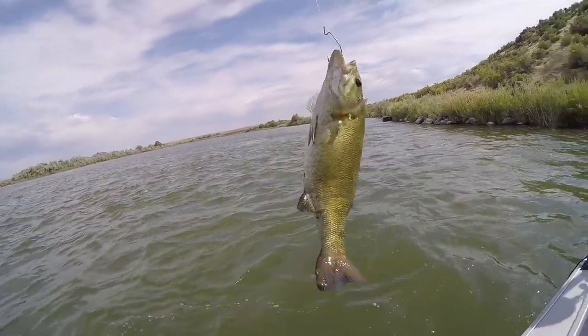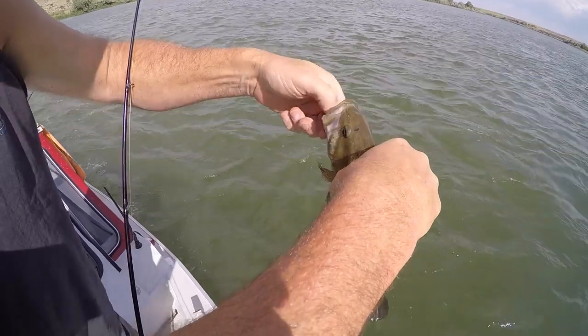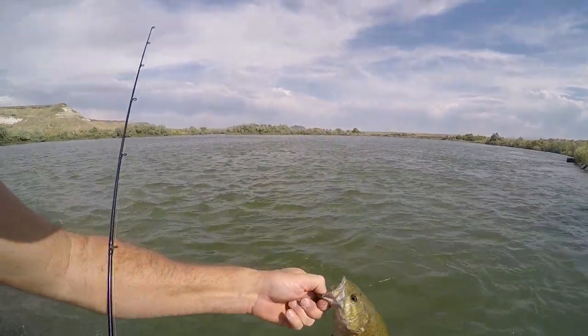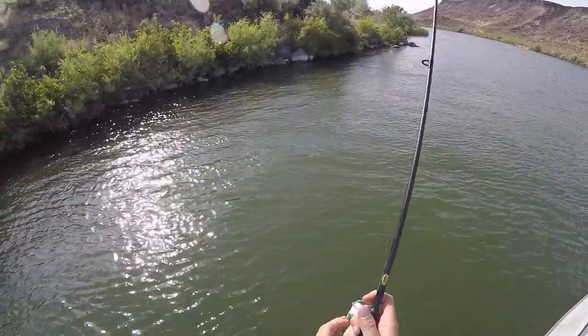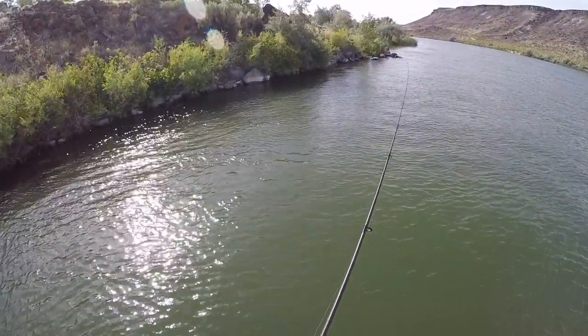That's not a bad smallie. Kind of got his tongue there. There we go. Pretty little fish. Nice little fish. Fatty. Oh, look at the wart on the end of it there. A little something wrong here. All right, let him go. Cool. Switch to a little tube, guys. First cast with the old tube. I don't know, they just don't seem to be in a chasing mood.